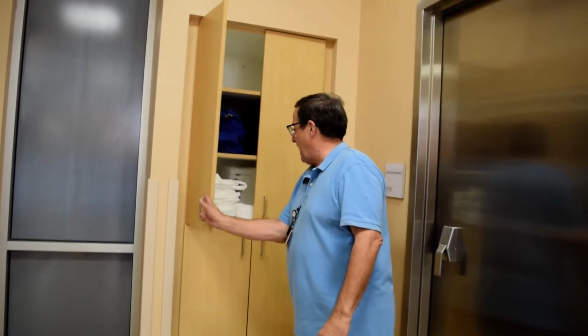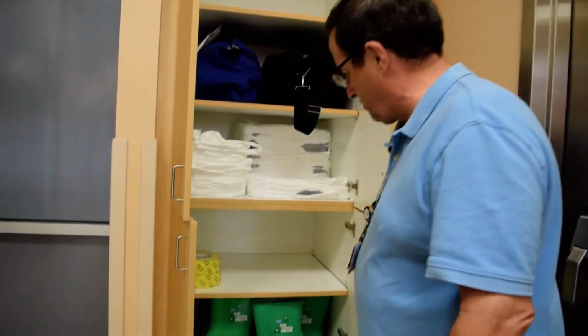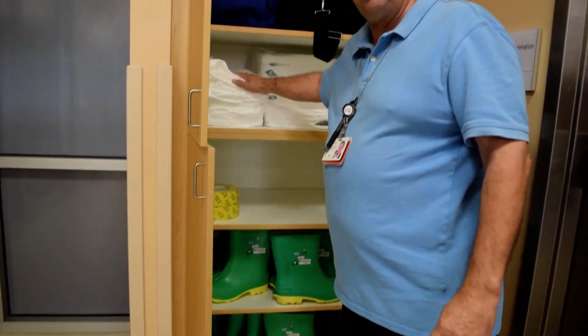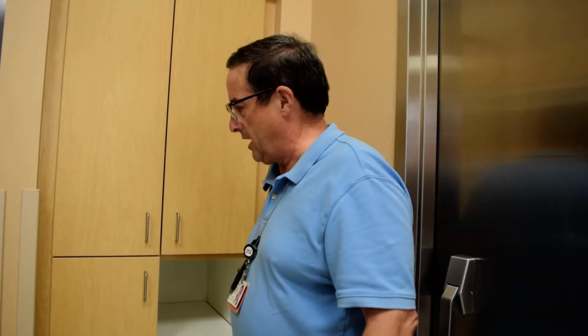We maintain a cache of equipment here. This is just part of what we have, but generally we use a Tyvek suit for decontamination, but we do have what's called a level B suit that's waterproof rather than water resistant. We have respirators that the staff can wear while they're doing decontamination in case there's a potential issue with the chemical being a respiratory hazard for staff while they're doing decontamination activities.